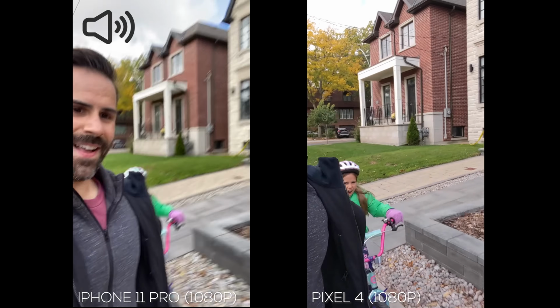And last up is the 1080p stabilization test. We're gonna do a little bit of running. I'm gonna chase my daughter, see who wins. She's on a bike. You guys let me know which one looks the smoothest. Probably gonna die of an asthma attack. You gotta do it for the tubes.